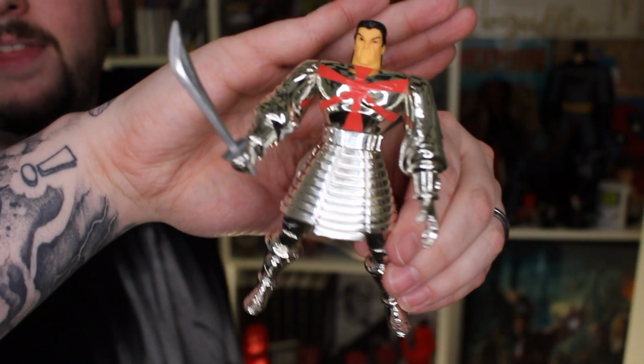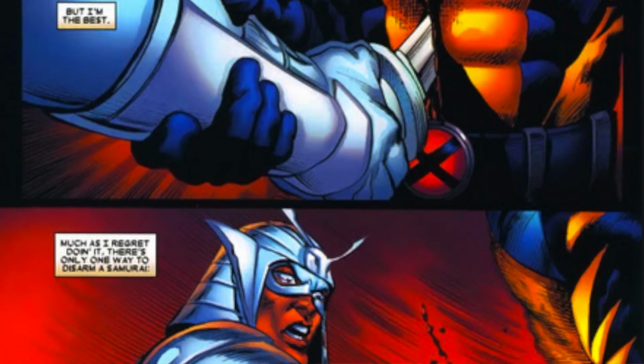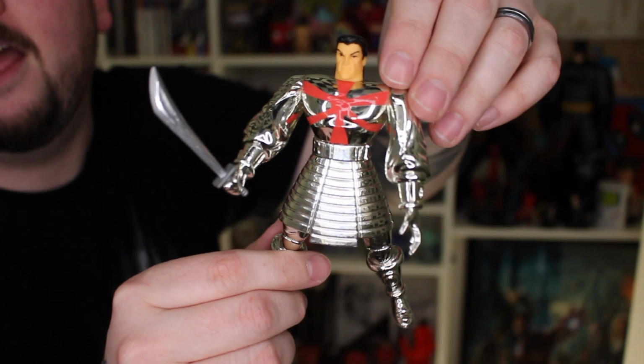Is this who I think it is? Oh, badass. The Silver Samurai, sword included. This is awesome. I love this. It's so shiny. I'm having a hard time remembering, but I think it's in Wolverine Origins where he hunts down Silver Samurai for some shit that he did to him in the past, and he cuts his hand off. Yes, Silver Samurai.